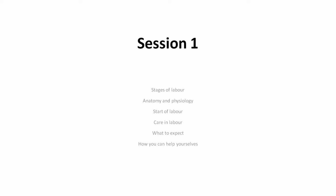In this session, I'm going to talk to you about the stages of labour, what to expect, how you can help yourselves. If you have questions that are not answered here, you're welcome to send us an email, antenatalclasses@ncic.nhs.uk. We'll reply as soon as we can.